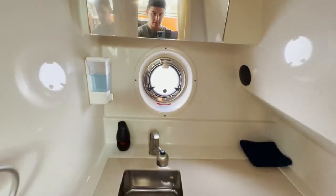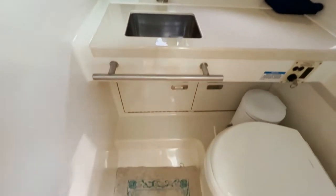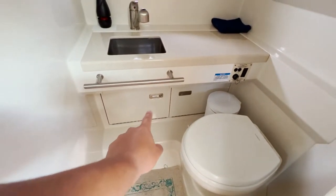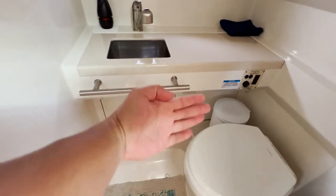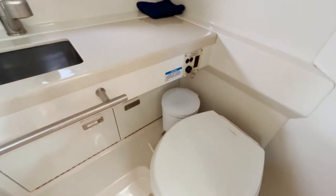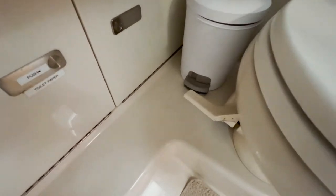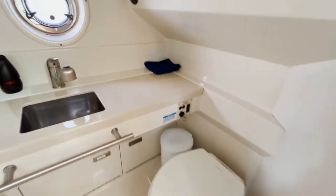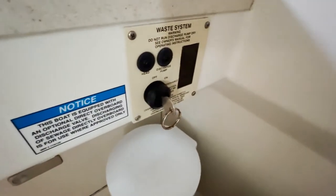This obviously has the window as well. Sink, little mat. There's toilet paper and a toilet paper holder down in here, so those cabinets fold down. We have a trash. Obviously the foot pump for the toilet is on that. It's just a standard kind of vacuum toilet, similar to what you see on an airplane. You do have your waste system switch right there.